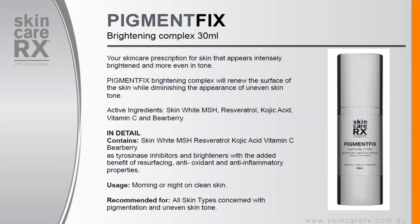Pigment Fix. So Pigment Fix, as it says in the name, is working to prevent pigment. So this has got all of those wonderful tyrosinase inhibitors. It's got our skin white, MSH. It's got our resveratrol, our kojic acid, vitamin C, and bearberry. So all of those wonderful ingredients to really target that pigmentation, prevent that melanogenesis from occurring in the skin when you're exposed to the UV rays.